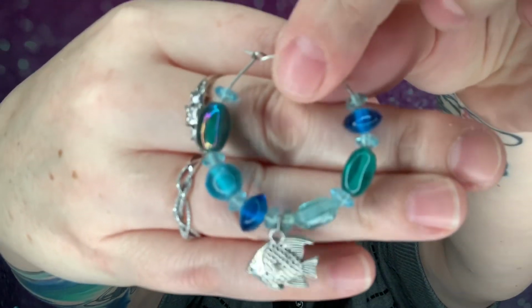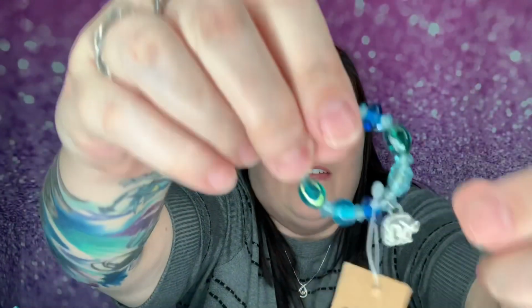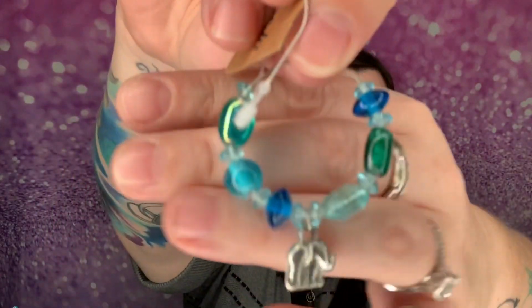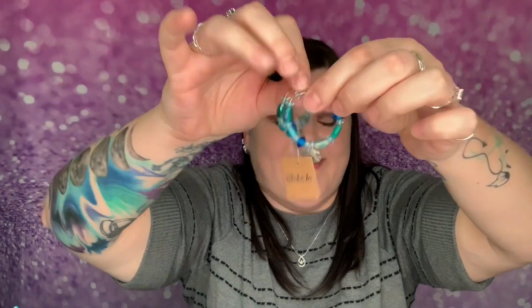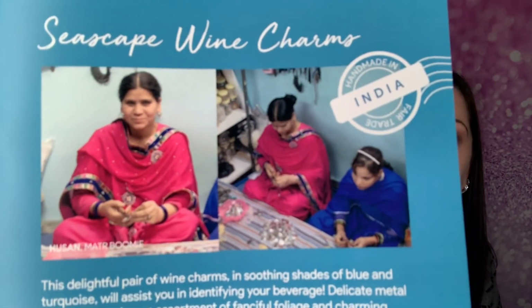So here's the one with the little fish on it, and those beads are beautiful. And then this is the one with the little, I think that's an elephant. So all you do is you just open this up, put it around your stem, put it back on, and then you know whose drink is whose. So that is really neat. So we're getting 2 cups, 2 coasters, 2 identifiers is what I'm gonna call them. I don't know what they want to call them. Let's see. They are called Seascaped Wine Charms, and they are made in India. That is awesome. And it shows them making them and getting their beadwork on. That is so cool.